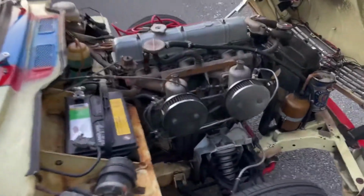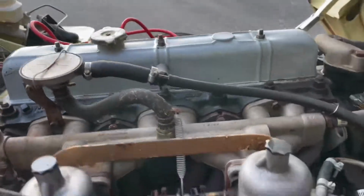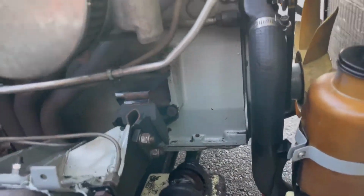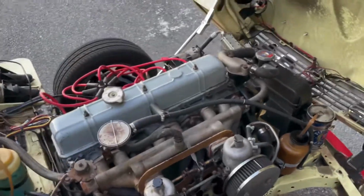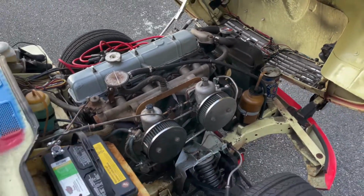as you can see, the engine's perfect. It doesn't leak any oil. There's no dirt or anything like that. And that's the cool thing about this car. It's got to be mechanically sound and safe to be on the track, and that's a good thing about having it.